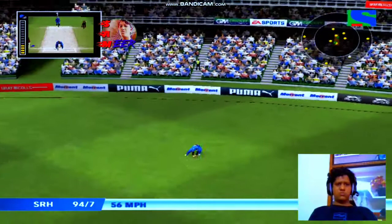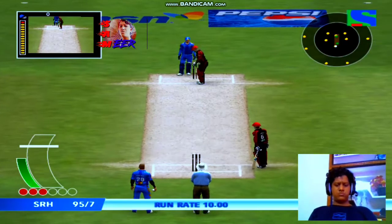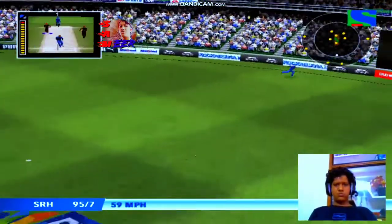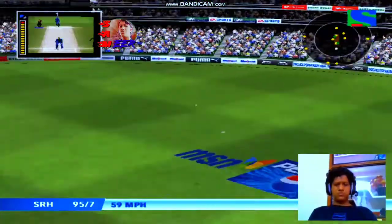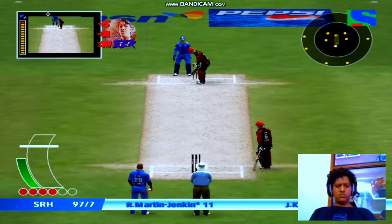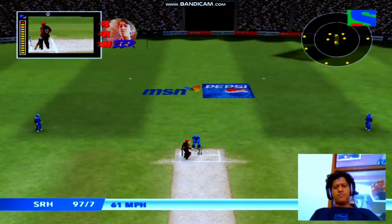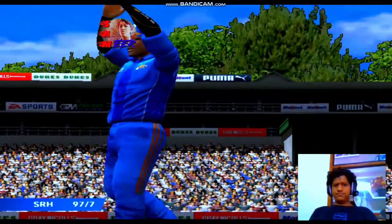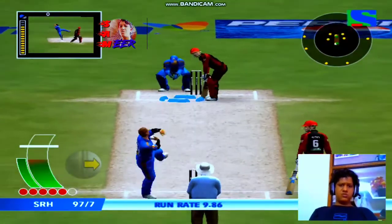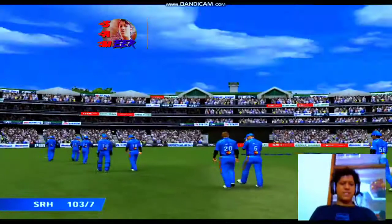That's forced away through the offside. There's just one there. Pushed into the gap. Martin Jenkins moves into double figures with those runs. Never mind the fielder, the bloke in row 10's got the best chance of catching that.